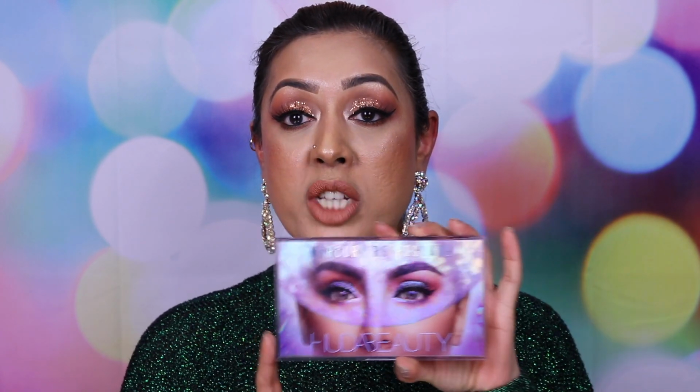Now, out of all of the eyeshadow palettes that I've shown you, the one that I have surprisingly used the most this month is the Huda Beauty Mercury Retrograde eyeshadow palette. Now, a lot of people have obviously said, oh my god, it's so expensive, and it is, so don't buy it. It's that simple. You can't say anything. It's Huda who's charging the prices. It's up to us as consumers about whether or not we choose to accept that price.